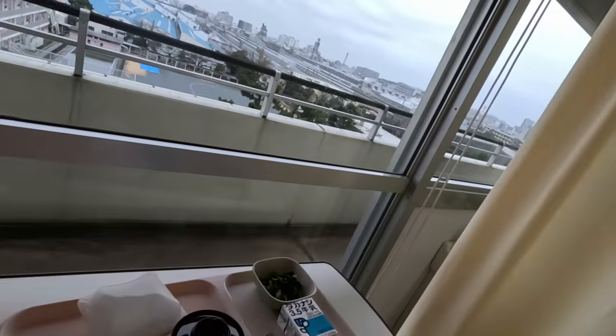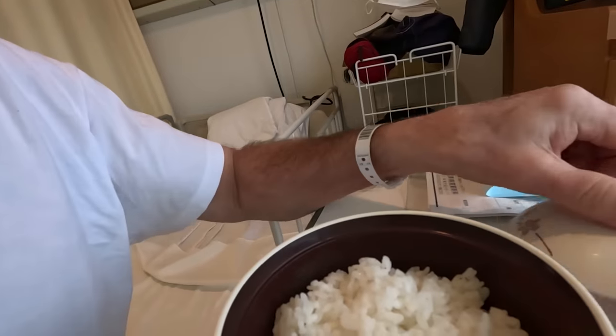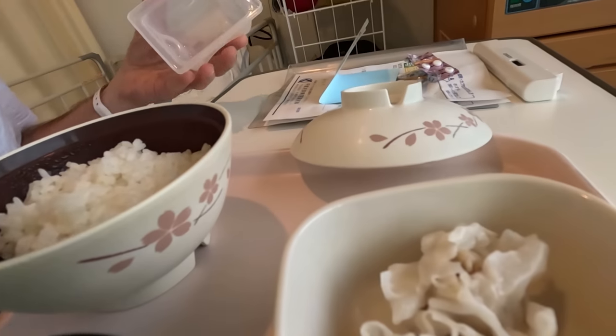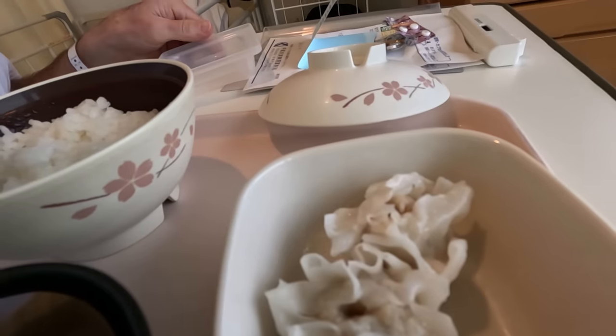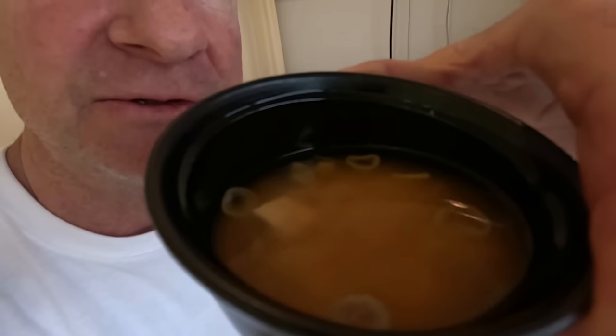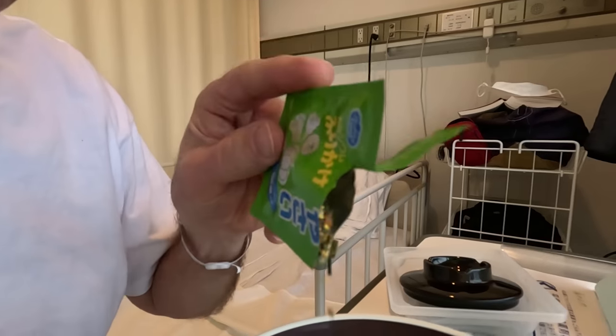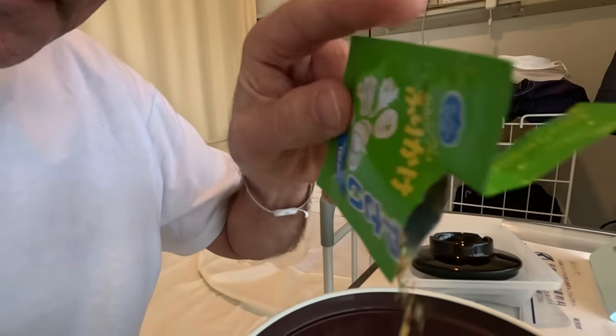Good morning, peeps. It is time for breakfast. Come in. It's lovely greens here. Dumplings. Shumai dumplings. My favorite. Miso soup. Miso hungry for miso soup. Yasai furikake. That goes on the rice. Flavoring for the rice. That's fragrant. Smells like breakfast cereal.